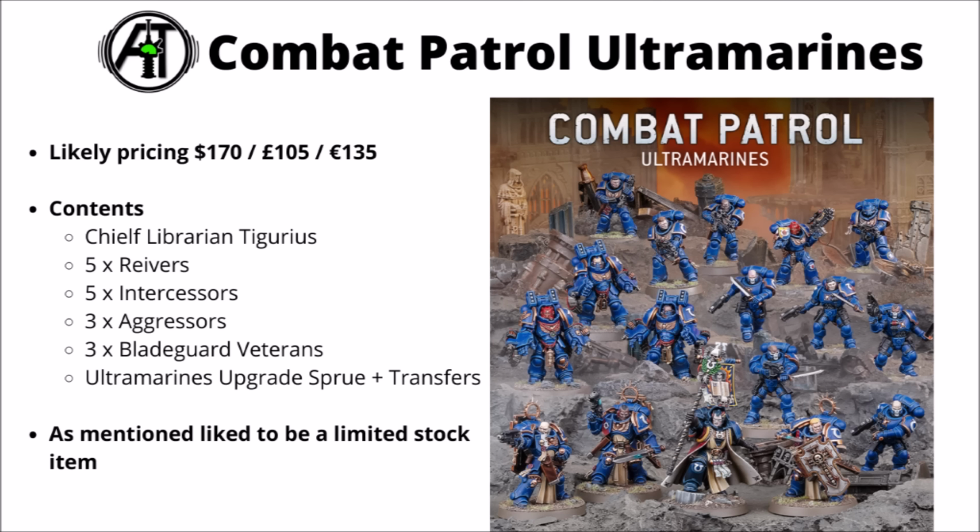I guess if this follows the same sort of pattern with being a limited item, it might be around for a bit, and then the main way to get your hands on the upgrade sprue is to buy it separately. In any case, as per Games Workshop's post-price rise Combat Patrols, this one should be $170, £105 or €135.